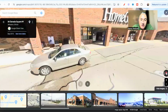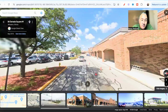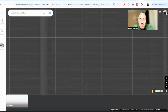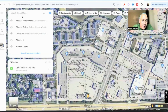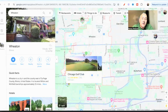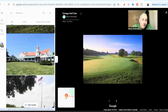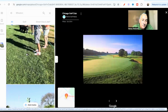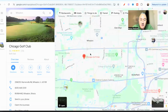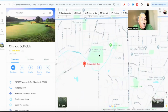HomeGoods, this one's particularly popular around this area too, just because it's part of the shopping center. And the stores go on and on. I'm not going to bore you with that. So let's get out of there and go back to our maps tour. As I mentioned earlier, you have a golf course. If that's something you enjoy, I'll show you a few photos. Now, golf has been a sport that I like, but I am really horrible at.